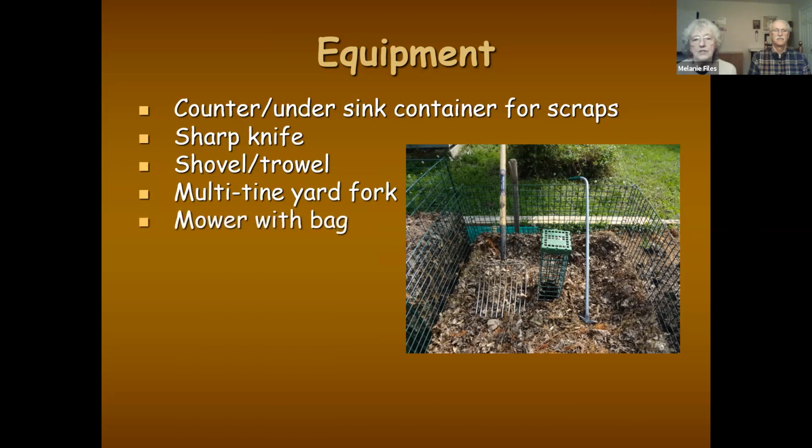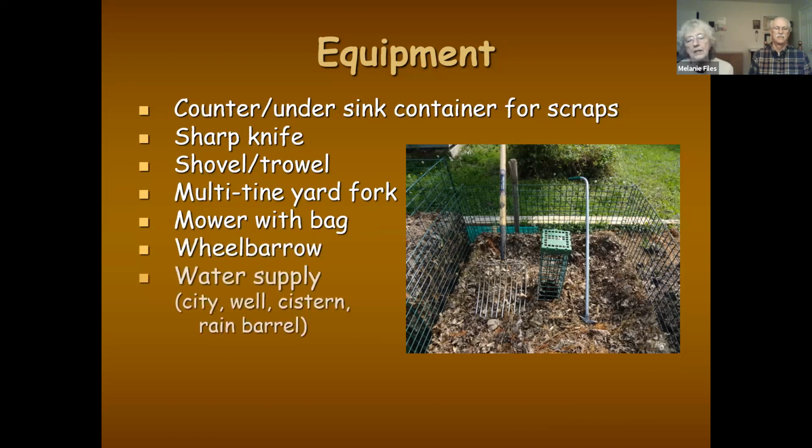Look out when the leaves come in. Rick is out there throwing leaves in the yard, mowing them into small pieces. It just makes it so much easier to use the mower with the bag. A wheelbarrow, that's to be able to tote things. A water supply, because you have to water your compost from time to time. Even in the wintertime, it's helpful if you add extra water as you put things in the compost pile.